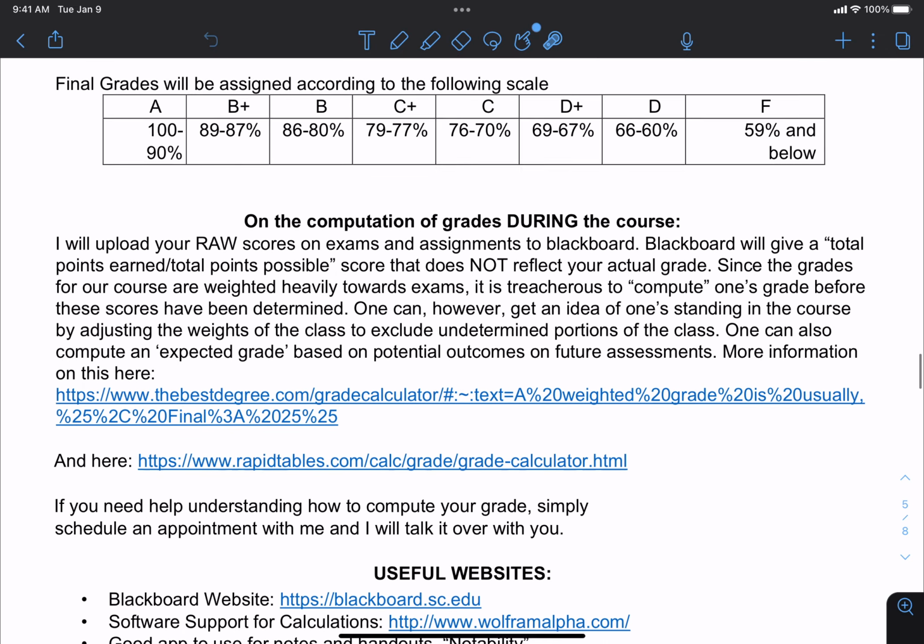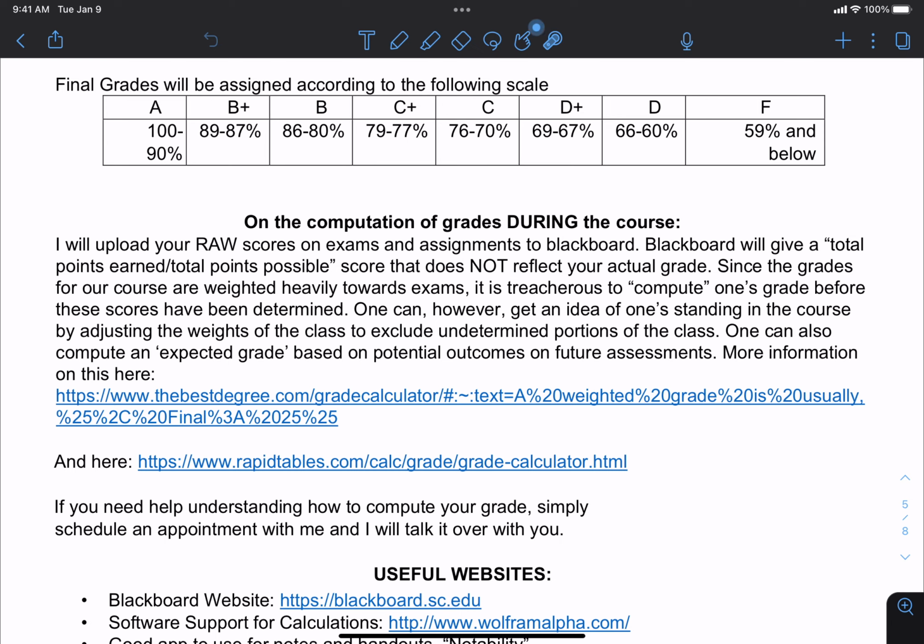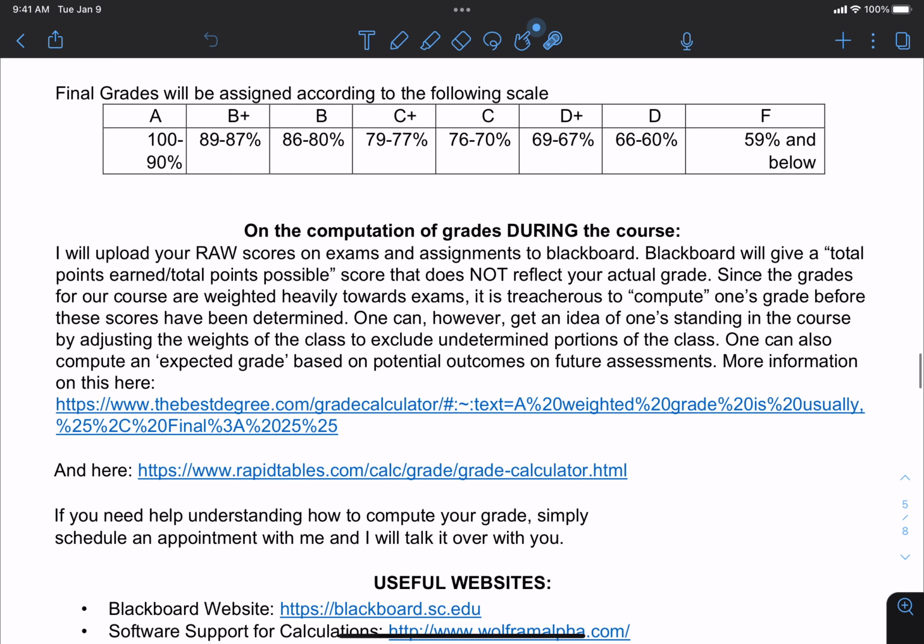Grades. Final grades will be assigned on the usual scale. So A is 90 to 100. B plus is 87 to 89. I do generally round up if you're at like an 89.5 or something like that. The only thing different about this grade system is there's no minuses. For some reason, this university doesn't have minuses. So that's just how it is.